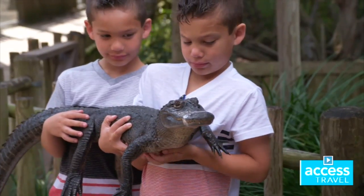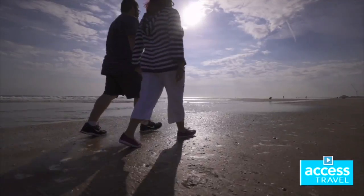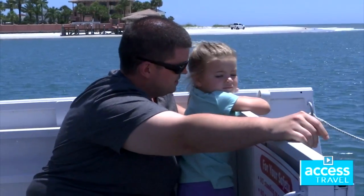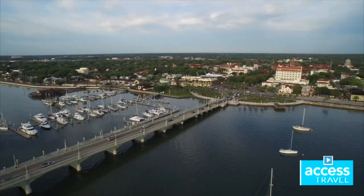Golfing, gators, dolphins, days at the beach, history, and more. Today, we're hitting the open road for a trip to Florida's historic coast.